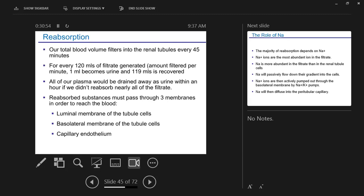So we filter our entire blood supply every 45 minutes. So we must be doing something right to get sodium out of the cell, get potassium out of the cell. We want to get that back in the blood so it can circulate around all the other cells.